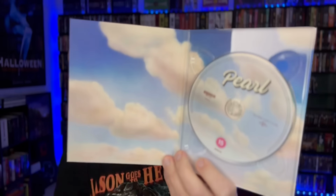Now, I will say Second Sight is kind of skimping a little bit, and I don't know if they've started doing this. I mean, the price for this wasn't bad. I think I paid like 45 bucks to get this set. But they used to include the Blu-ray as well. Now it looks like they're just doing the 4K. But I remember when they would do the 4K and the Blu-ray.